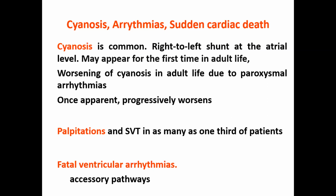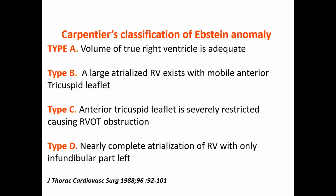The other issue is palpitation and SVT in as many as 1/3 of the patients, which, as I explained to you, they have more accessory pathways, including WPW syndromes. And some of them can actually die suddenly because of fatal ventricular arrhythmias. So an electrophysiologist has to be part of our team managing these patients from the beginning.